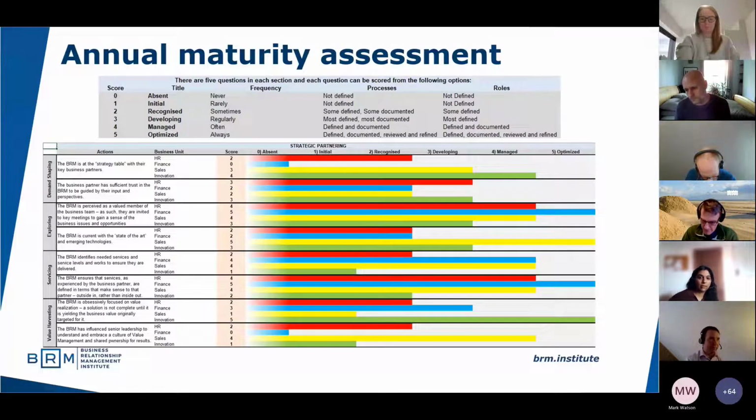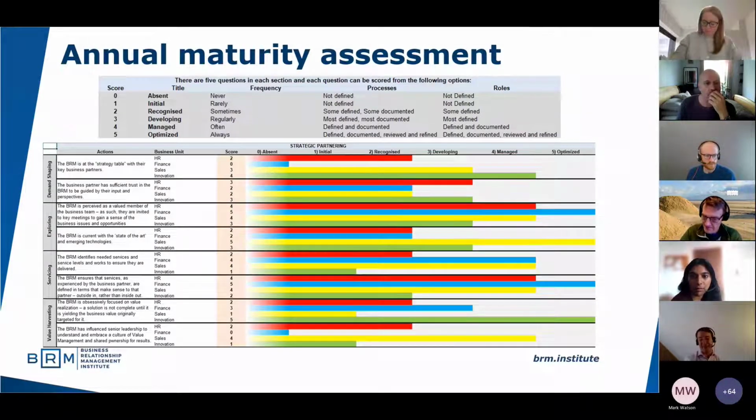So the first one, this annual maturity assessment. This tool, I built it in Excel. It's free to download. It's on the IT Winners website. If somebody wants to post a link to it in the chat, if Gary's here, he might be able to find it. If you can't find it, message me after. I can just email you a copy.